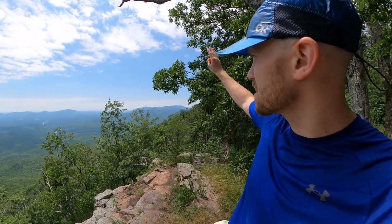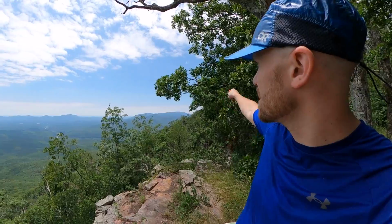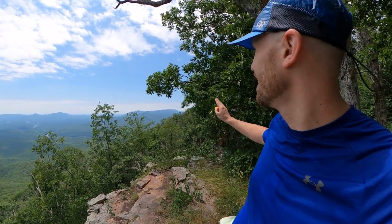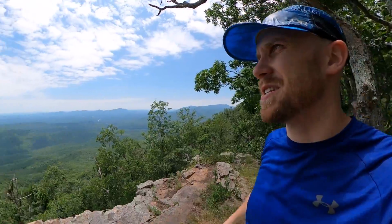So Roanoke would be just far on the other side of that. I guess Bedford is really, Roanoke's down that way too, but further. The Peaks are way down over here. We can't really see them because of the tree coverage.